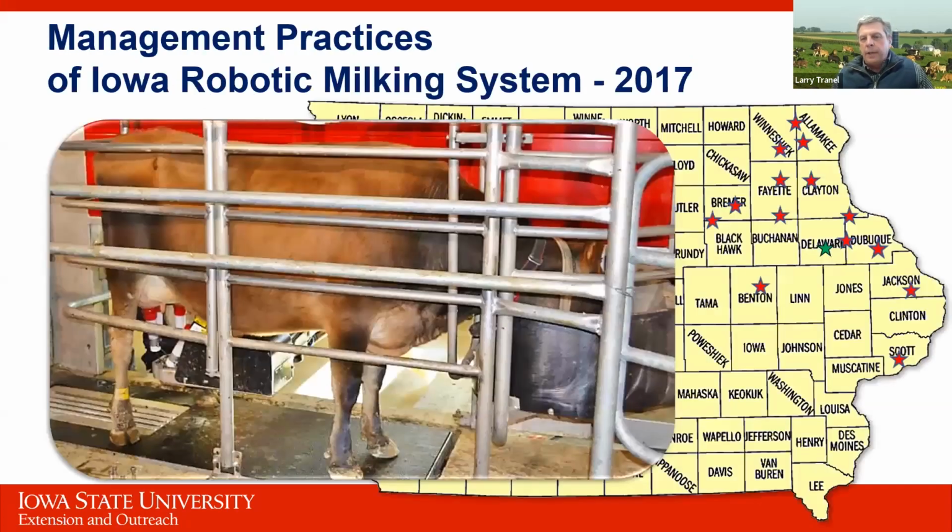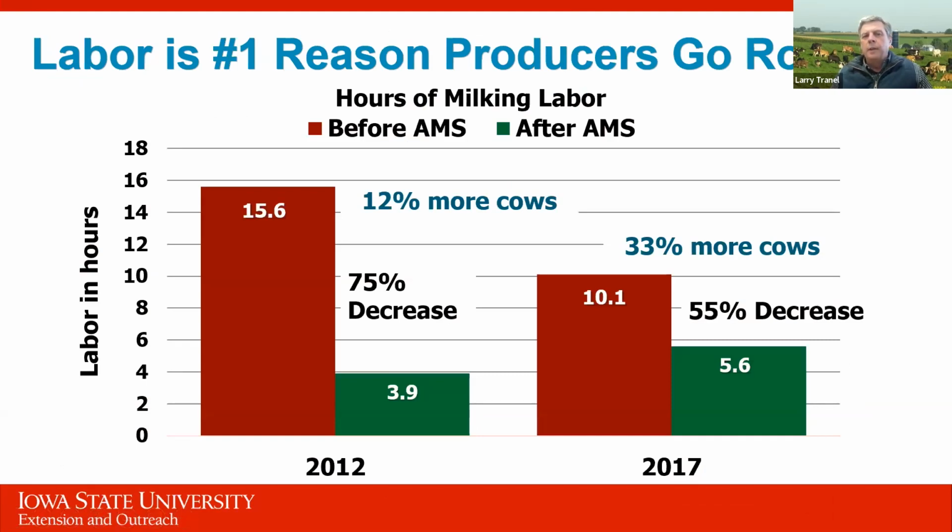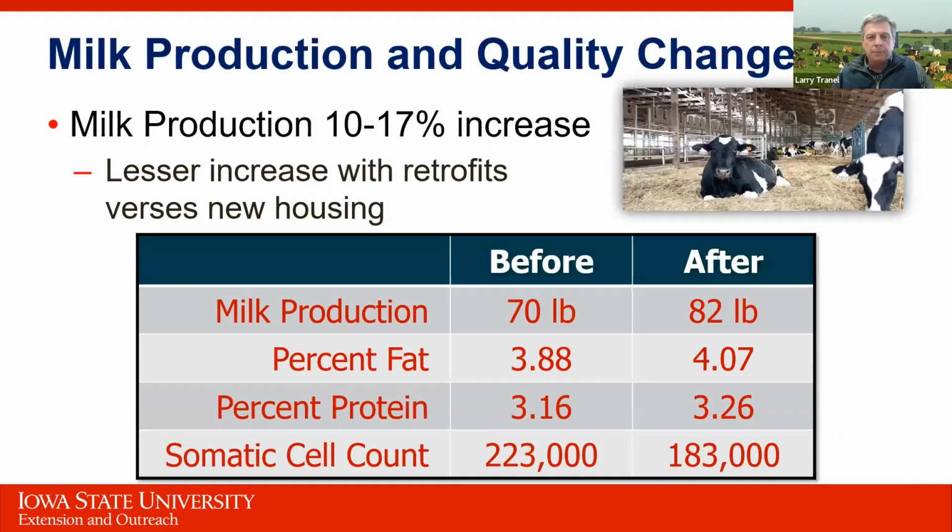So we did surveys in 2012 in Iowa. We also did them in 2017. In 2012, they were milking about 12% more cows with a 75% decrease in labor, which is huge. And in 2017, they were milking 33% more cows with a 55% decrease in labor. Both of those are highly significant decreases in labor. And I think it's an even greater decrease in labor than what a lot of other surveys or research is showing that people get on the robotic milking side of things.